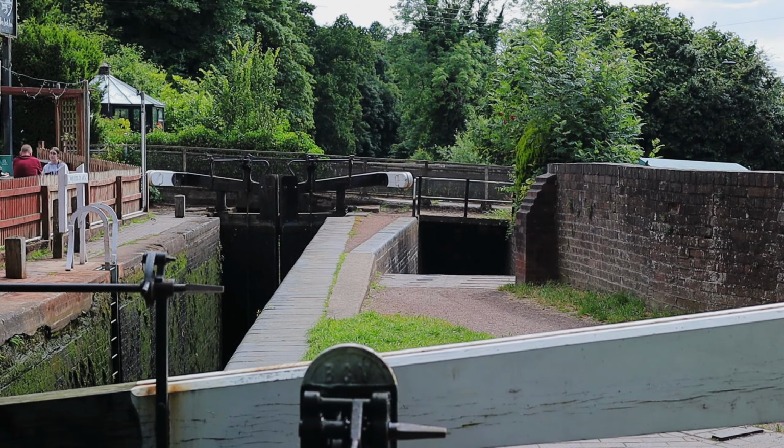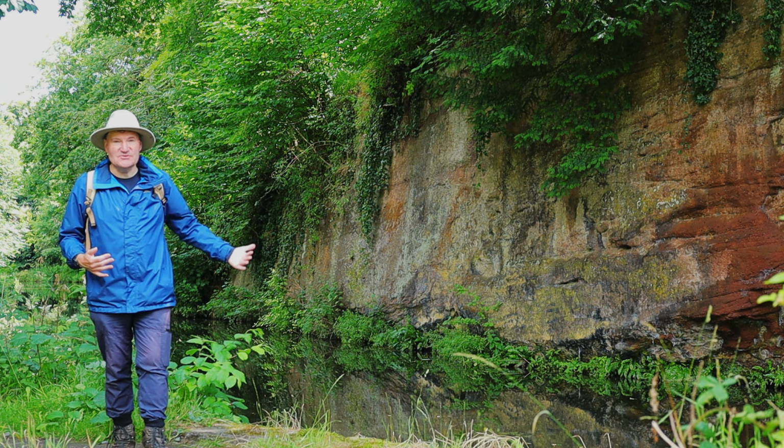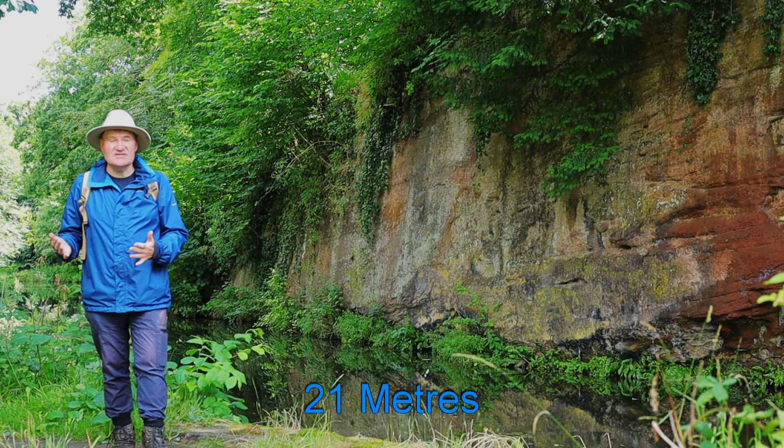But so this is a stretch here. And because of these curves where it angles around through the cuttings following the line of the River Stour, it means the maximum boat length is some 70 feet. I'll put what that is in proper money below.